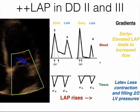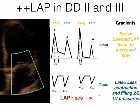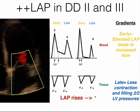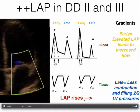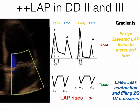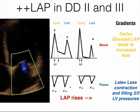So an important concept to grasp is that the more severe the diastolic dysfunction, the higher the left atrial pressure rises, and the higher the E wave will be, whereas the myocardial velocities will actually still be diminished.